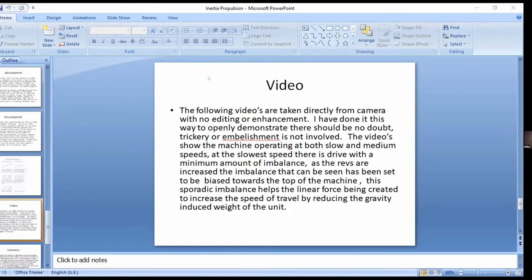The following videos are taken directly from camera with no editing or enhancement. I've done it this way to openly demonstrate there should be no doubt that trickery or embellishment is not involved. The videos show the machine operating at both slow and medium speeds. At the slower speed, there is drive with a minimum amount of imbalance.